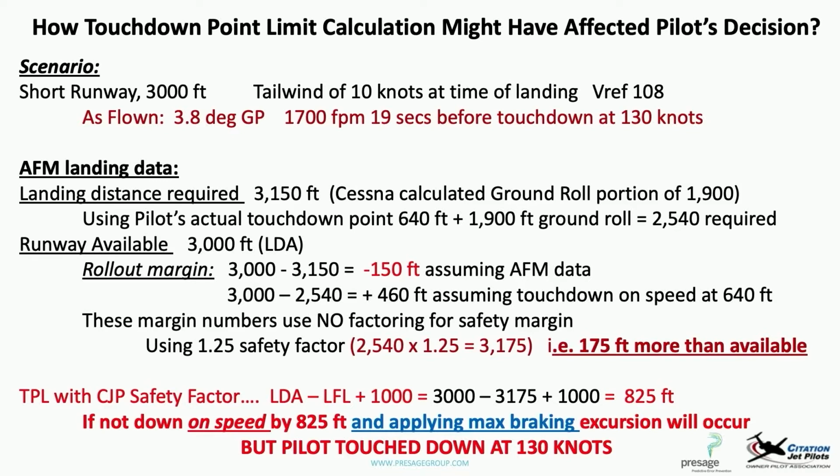So again, we reiterate what the formula is down there. With our safety factor, 3,000 minus 3,175 plus 1,000 is 825 feet. If not on the ground, on speed, fully braking, by 825 feet, you're going off the end. That's basically what the math tells us. So now we've got a tool that says none of us should ever be in that situation once we've touched down and gone to ground flaps that we wonder, am I going to get it stopped? Should never have that ugly feeling.